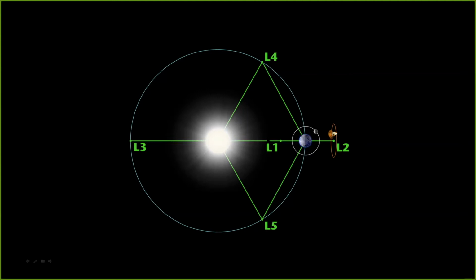If you draw a 60-degree equilateral triangle, you have a leading Lagrange point and a trailing one. Unlike L1, L2, and L3, which are what we call saddle points, so you can imagine if you put a marble on the saddle, it can fall off one side or another. That's the case at L1, 2, and 3. But L4 and 5 are kind of like very shallow bowls. And so you could put something there and it'll stay there.